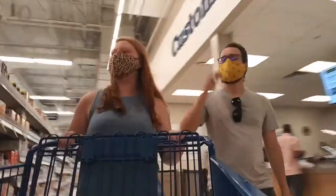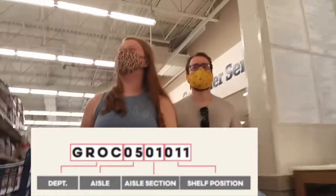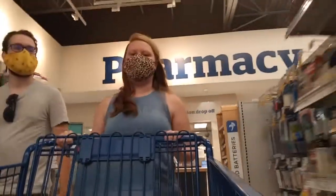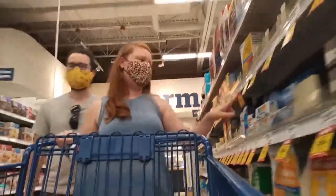The first thing you need to know is that Meijer has a precise location code system for nearly every item in the catalog. This includes the aisle number, shelf number, and spot on the shelf. Typically, I start shopping on the home entrance side to pick up all non-food items first.